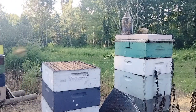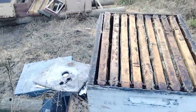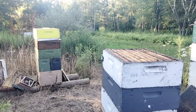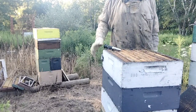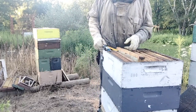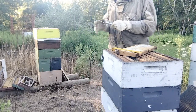Now, this is the one with the escape board on it. See the skateboard down there? It's just all beautiful honey with no bees on it. Here. We're going to go ahead and test it. You know, you spend all this time and energy to get a good crop. You don't want to ruin it by pulling too early. Generally I get one right out of the middle. Anyway. Just gonna check the cap first. Now this has been under the skateboard, so it hasn't had bees on it in a couple days.